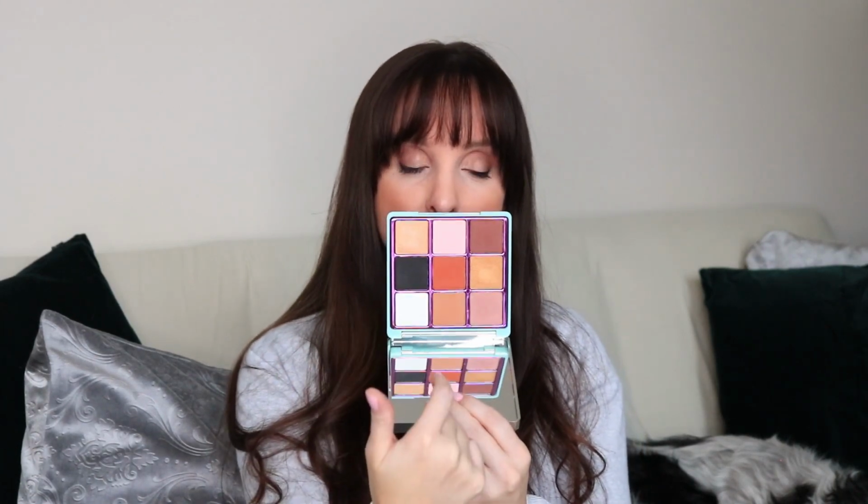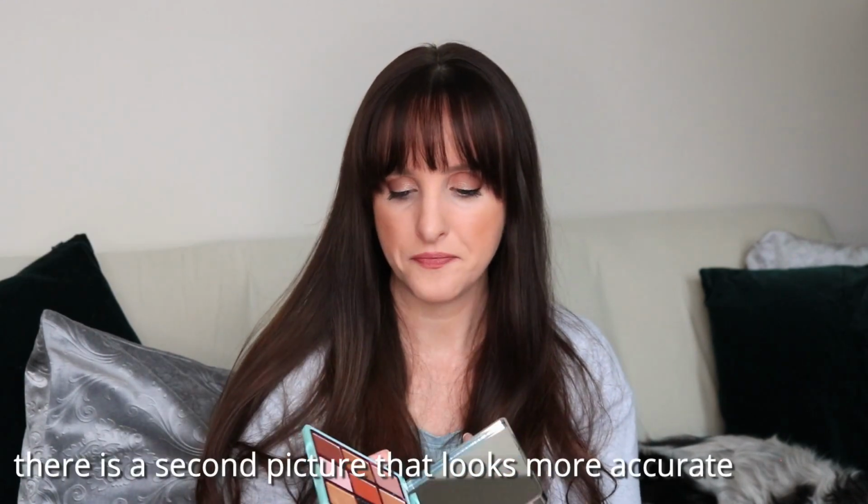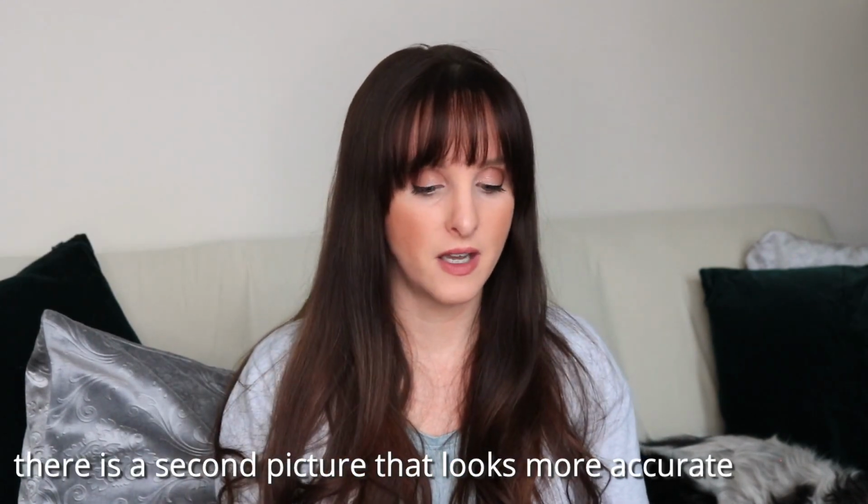You can see the tones of this and how deep it is. If you go to their website, their picture looks so, I'll try and put it up here. They've really washed it out. It's really, really bright, so the colors don't look the same. Anyway, long story around that, and I'll probably talk about this more in that Pan That Palette video.